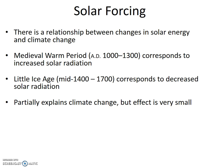As aforementioned, there is a relationship between changes in solar energy and climate change. The medieval warm period, AD 1000 to 1300, corresponds to increased solar radiation. The Little Ice Age, mid 1400 to 1700, corresponds to decreased solar radiation. And currently, solar forcing partially explains climate change, but the effect is very small. The sun has a cycle of increased output every 11 years or so.